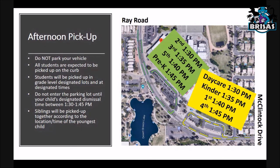So we will be monitoring the signs that are in your windows, and that is also helping us to call students' names, and we will walk your student to your vehicle. So if we happen to notice that you're there early, then we will be asking you to exit the parking lot and just remain on Desert Breeze until it is your designated time. We appreciate your support with that.